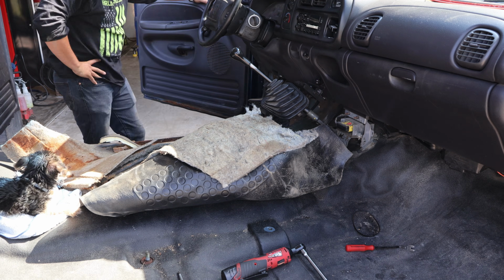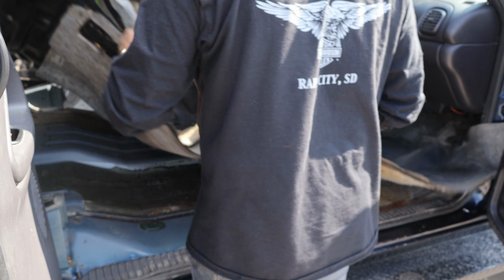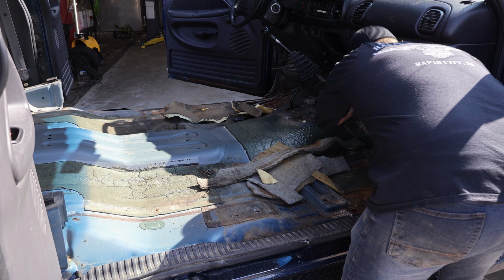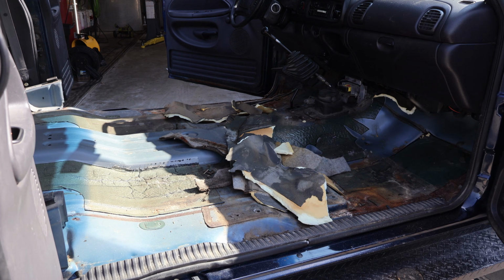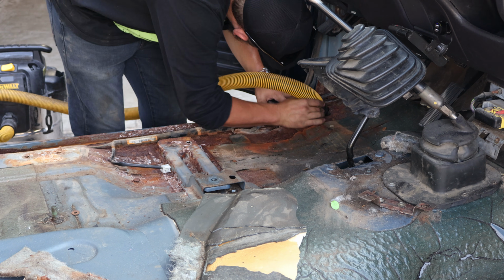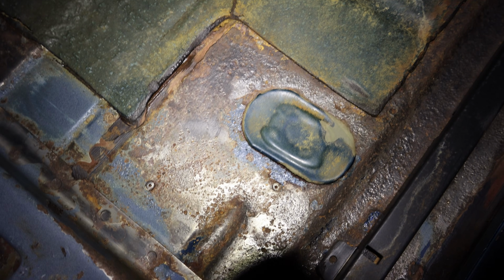Now the beauty of the internet is that I don't need to disclose exactly how I repaired that floor, but I'm just going to go ahead and tell you that it looked like Chip Foose himself cut out that floor and welded in some new parts. You would never know that there was rust of any kind in that floor, and we're just going to say that that's how it looked.